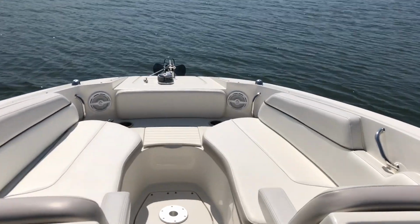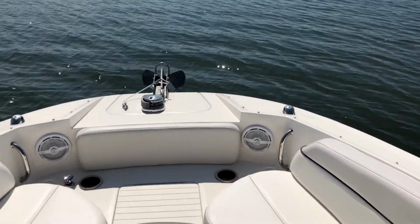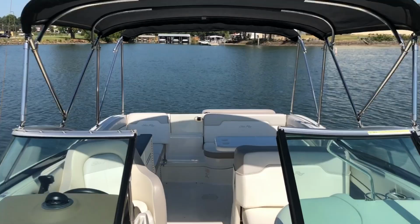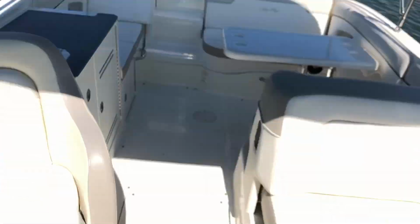Very large bow area with armrest, anchor windlass. Very nice size boat. Dual sunshade tops. Very large storage area on the floor.